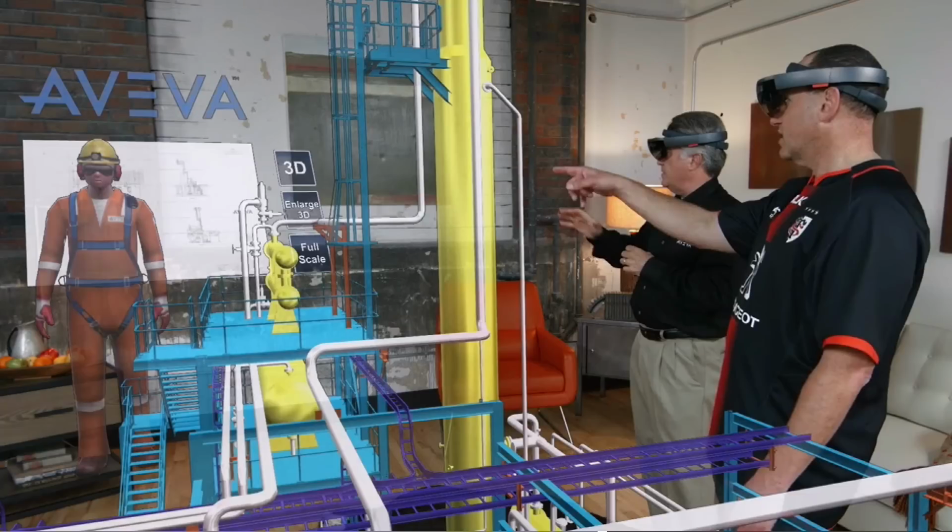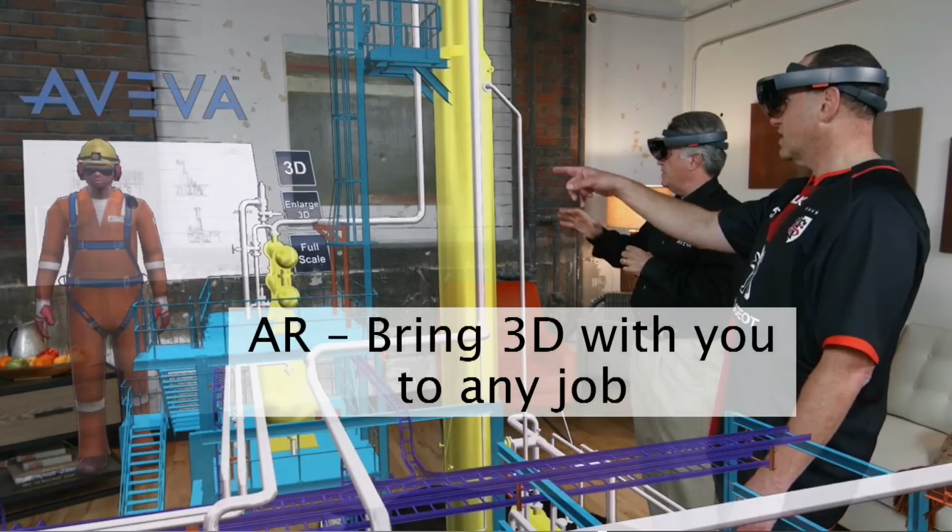Augmented reality, on the other hand, and this is a screenshot from our HoloLens demo, has huge potential. It basically allows you to bring with you the digital twin or the digital asset into any job that you do. And of course, like other speakers have said, most of these use cases are in the field. So it's inspection, maintenance, commissioning, fabrication, these kind of things. So for our industry, the use cases are actually pretty straightforward. There are very strong use cases already there in our industry.